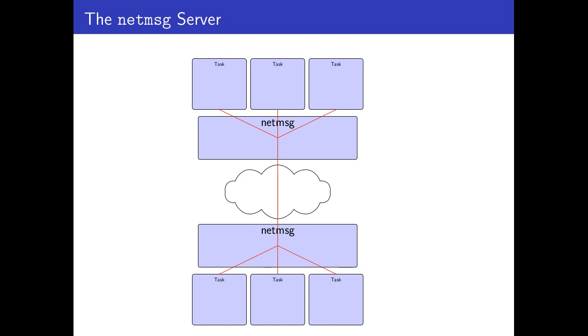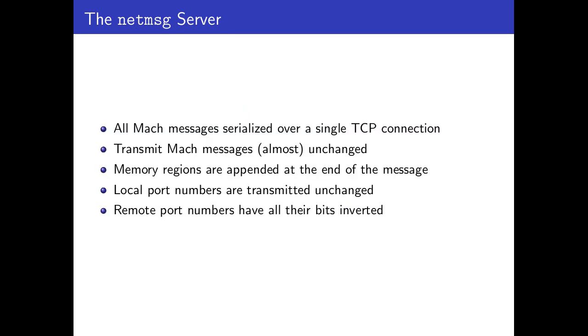There have been a number of versions of NetMessage. They developed the NetMessage server 25 years ago at CMU. But we don't have one for Hurd. So a year and a half ago, I wrote one of these things, probably the third or fourth version of NetMessage. I talked about this on the mailing list, and they said the old ones haven't been touched in years. No point in trying to port them, just write a new one. So that's what I did. I wrote a NetMessage server.